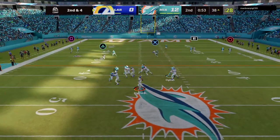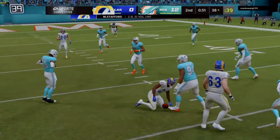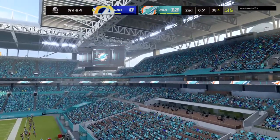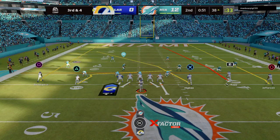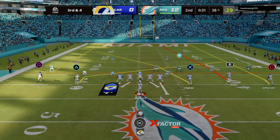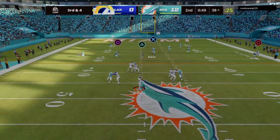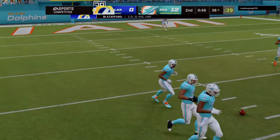Looking to throw again on 2nd down. Stafford. And that falls to the ground, incomplete. A nice job of bodying him up defensively. And now it brings up 3rd down. Now they face a 3rd down and 4 after that incompletion on 2nd down. Here's Stafford. And the throw there going to be incomplete.